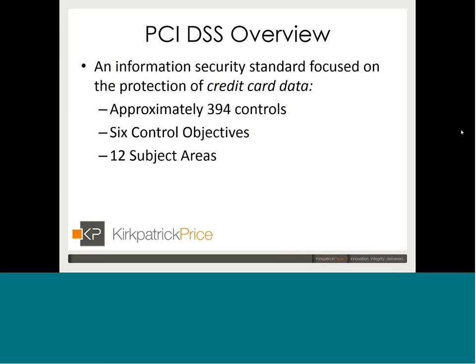So let's go ahead and move forward. Right now with version 3.1, there's currently 394 controls if you're just doing a vanilla assessment. There's still 6 control objectives and 12 subject areas. Version 3.2 has been out for some time, and as soon as we're finished presenting the last bit for 3.1, we're probably going to start over with 3.2, and there's somewhere around 420, 430 controls associated with the next version of the PCI DSS.